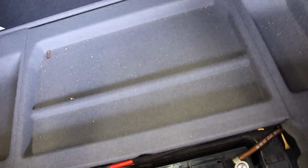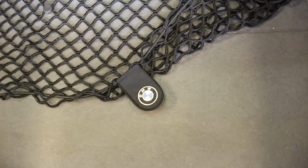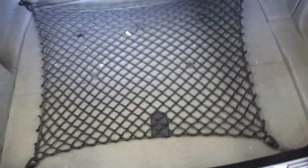And we've got trunk carpeting. I haven't cleaned any of this. It's just dirty and dusty back here, but it would clean up and look quite good. This is the BMW Cargo Net. I have a couple people interested in this. I'm guessing it won't last long. You can try me, shoot me an email. If we still got it, I will let you know. This one appears to be in excellent condition and not too saggy. It's still nice and tight.